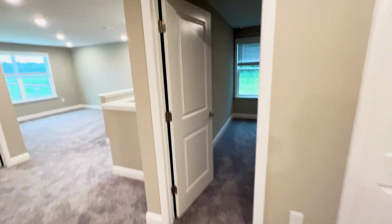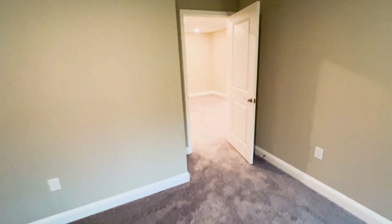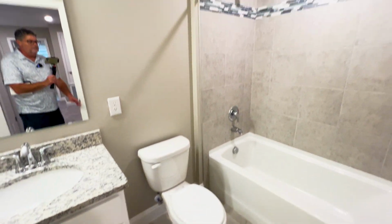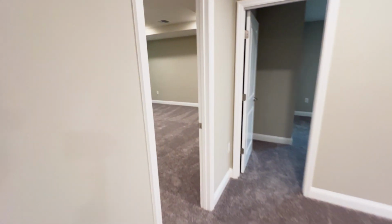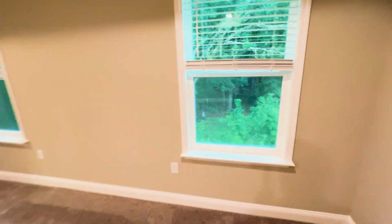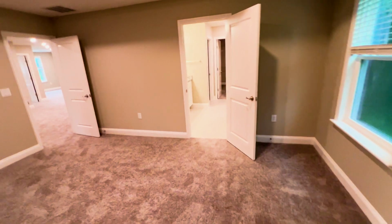Coming across the hall, bedroom number 3. Guest bathroom with double sinks. Here's the primary bedroom with a tray ceiling. Huge bedroom space. Beautiful large windows overlooking your preserve backyard. Here we are in the primary bathroom, walk-in shower, dual sinks, soaking tub, water closet, and this huge primary closet.